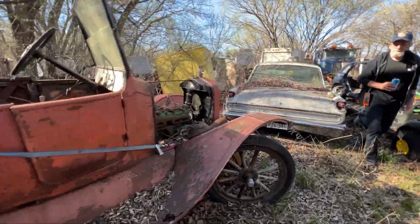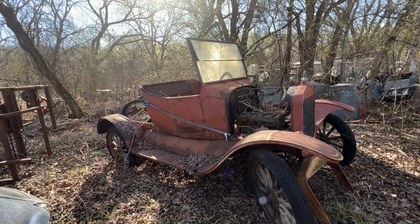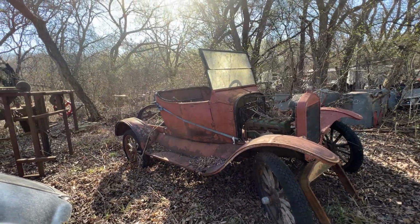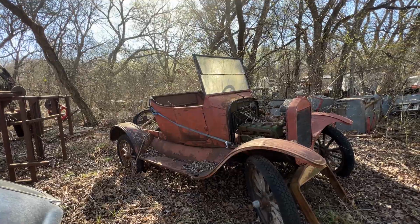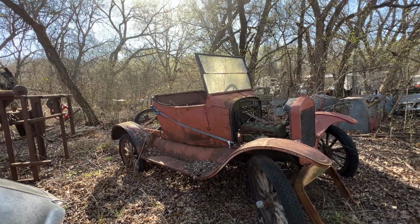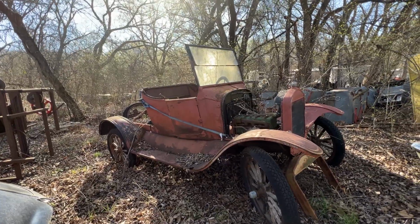Still got the wood wheels. Yep, American flag. I put the American flag, POW flag, Army flag, Marine Corps flag, and Navy flag off the back. That'd be really cool. I was like, parade car. Yeah, it's only got one door on it. Guess what? That's all I ever put on them.